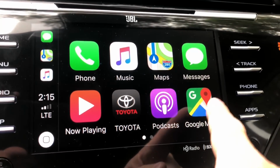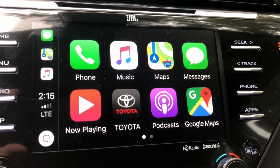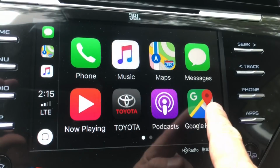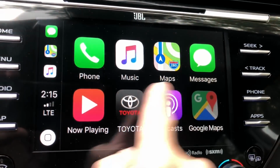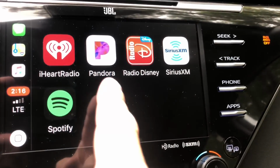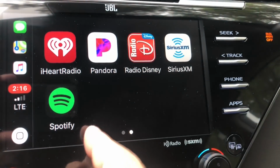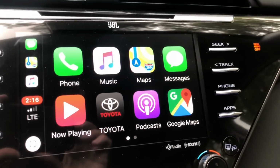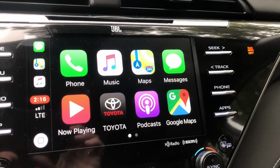If you notice, it's added Google Maps. That was just recently added. I've got that on my phone. So now you can choose from the Apple Maps or the Google Maps. And then we can scroll over. And then you can see I've got some different apps that I've already added. Pandora, Radio Disney, iHeartRadio, Spotify. You can also do things like podcast. It's really something else, and it helps limit distractions.